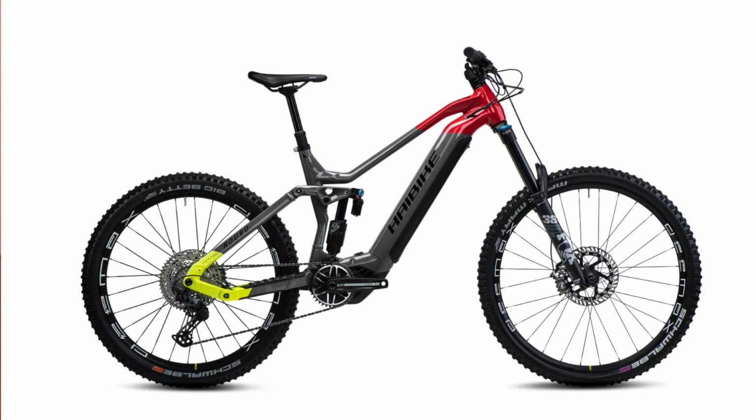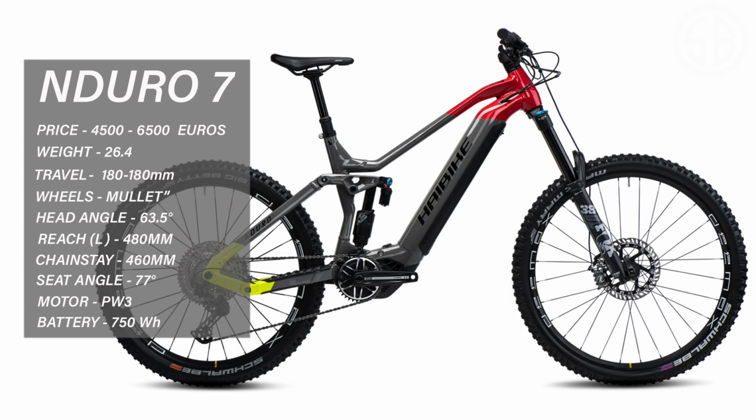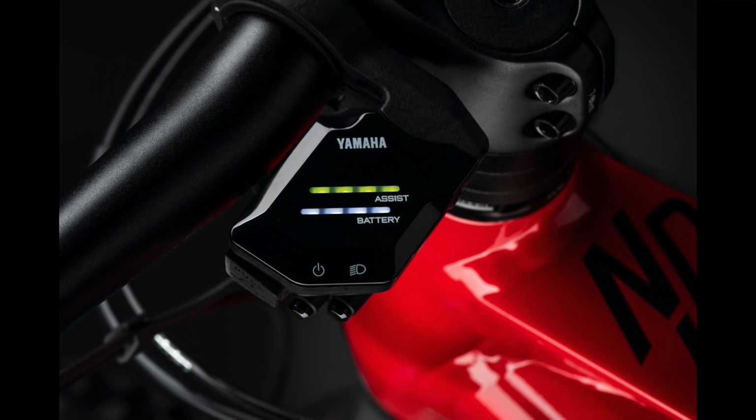Rolling on mullet wheels, so 29 at the front, 27 at the back. Massive 180mm of travel front and back. Yamaha PW3 motor with a massive 750 watt battery. Fox 38s, X2 float, MT7 brakes, Mavic D-Max wheels, and Schwalbe tires.